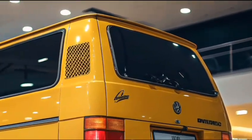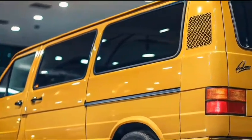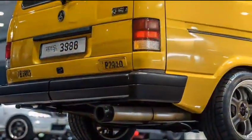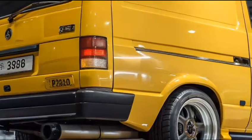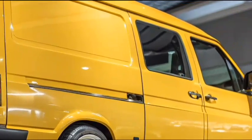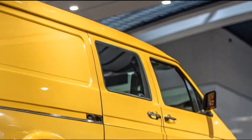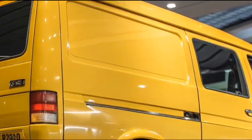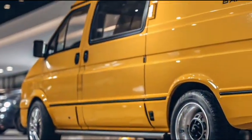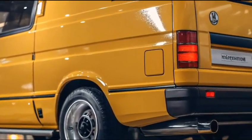Where the GAZelle really stood out was its versatility. The van could easily be adapted for different commercial and governmental uses. It was commonly converted into minibuses, ambulances, mobile service vehicles, and even small delivery vans with minor modifications. This adaptability made it a favorite not only in Russia but also in several other countries where reliable and affordable transportation was needed. Mechanics appreciated how easy it was to work on, spare parts were widely available, and its simple design meant fewer things could go wrong, making it ideal for areas with limited infrastructure.